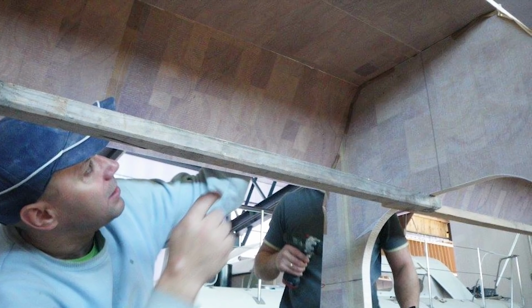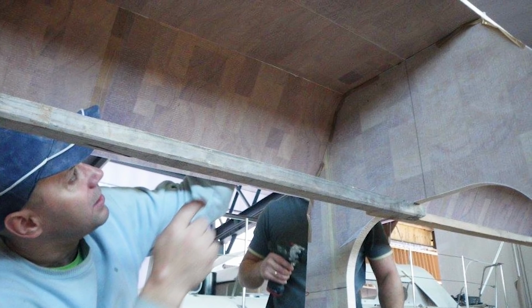Next up is going to be taping those together. We will be using 4, 6, and 8-inch fiberglass cloth. Again, this is 450 gram cloth, so about 12 ounce fiberglass in imperial. We'll be applying that. Right now is when building neat and taking your time is going to pay off.